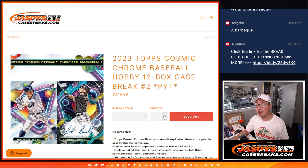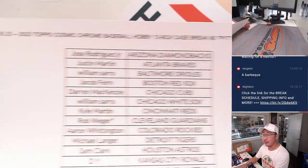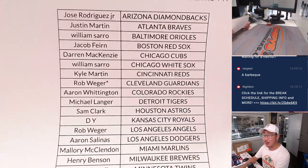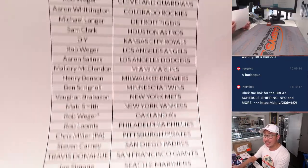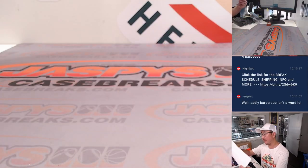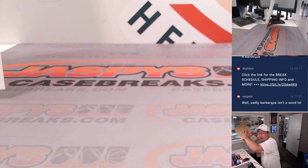And we got 2023 Cosmic Chrome Baseball, full case break, 12 box, pick your team 2 coming at you. Big thanks to this group right here on the 30th for getting into it, for making it happen. Rob with that double last spot mojo with the Guardians and the A's. And here's the case right here.